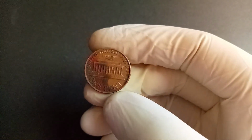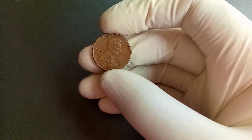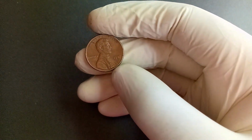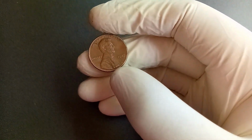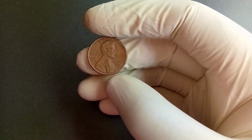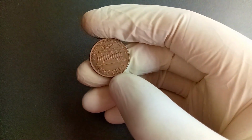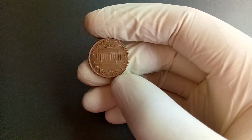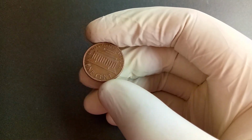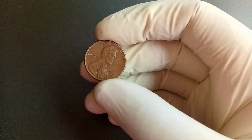Welcome back to the channel where we uncover the secret treasures hiding in your pocket change. Today, we're diving deep into the incredible history and hidden value of the 1987 D-mint mark Lincoln 1-cent penny coin. This is not just any ordinary penny. This is a coin that, in pristine condition and with the right qualities, has fetched an unbelievable price of $55,987 in the current market.